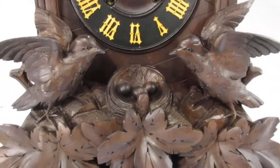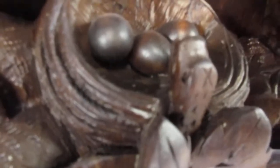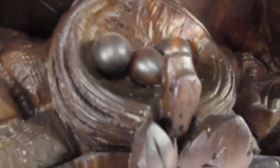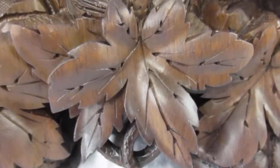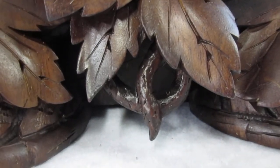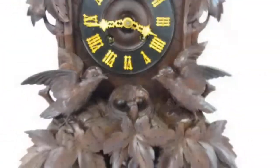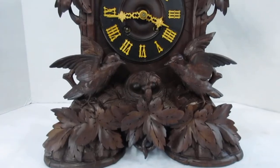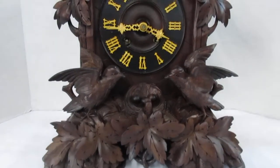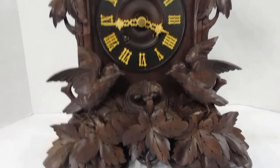They've been shocked by the presence of a rather derelict snake right there, a little cynical snake who's sneaking in behind the maple leaf here. You can see his tail coming out the bottom there, and he's sneaking in to throw down on those eggs there. So these carvings often tell a story, depict a story, if you will. I guess nature is brutal is the word here.